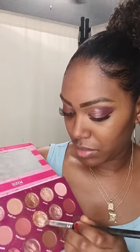I'm going to go back in with my rose eyeshadow color. I'm going to use that gold, and I'm going to apply that on the bottom of my lash line. Because once again, I want my makeup to stand out the most. And I'm just blending out that concealer.